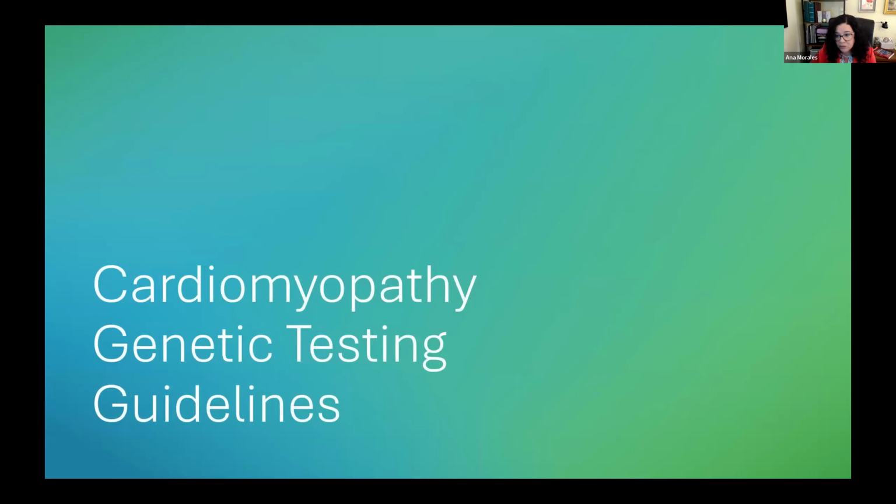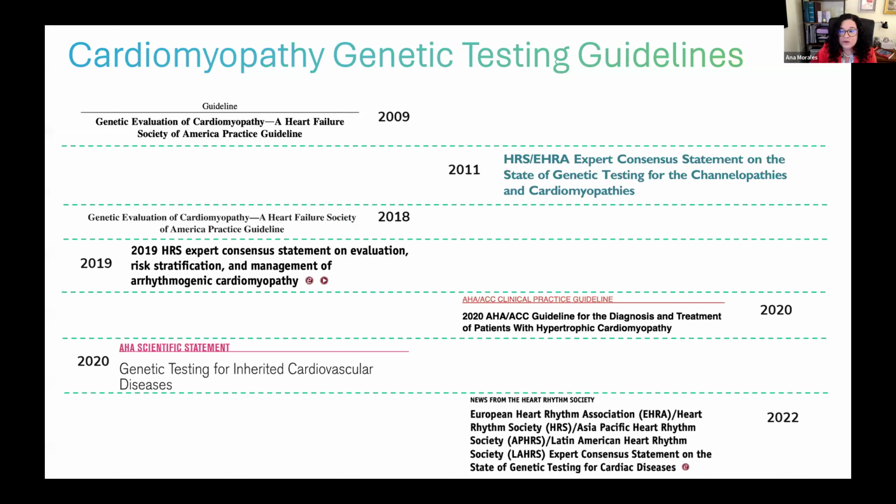And so we have accumulated all this scientific knowledge about the mechanisms of cardiomyopathy. And what I would like to do now is discuss what the medical guidelines have made out of this science that has been developed, demonstrating the genetic basis of cardiomyopathy. Here I am showing that genetic testing guidelines for cardiomyopathy have been published since 2009, and that's a long time ago. And updates have been made by different professional societies over time, most recently through 2022.